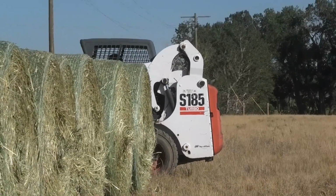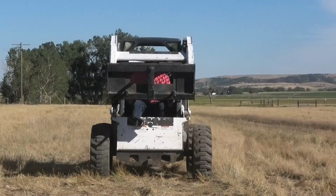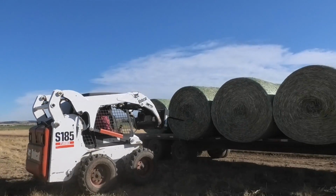And as far as I know, there are no skid steers as of yet that I have seen advertised or being made available that run off of batteries. I need to watch what I'm doing here. I don't want to get run over.